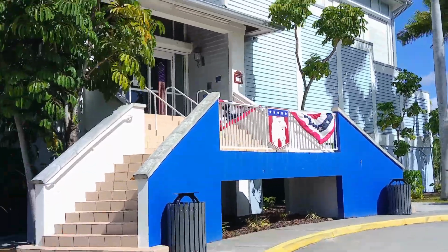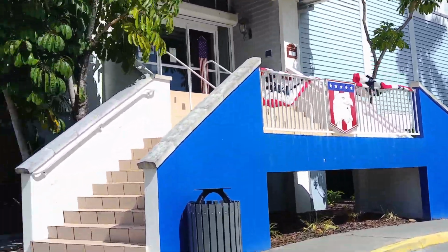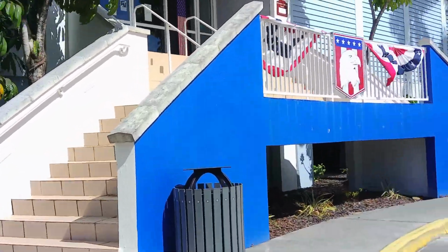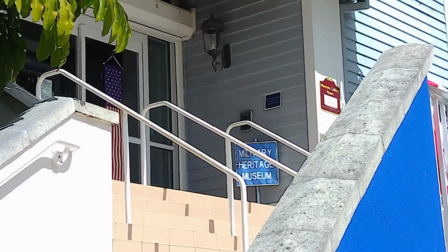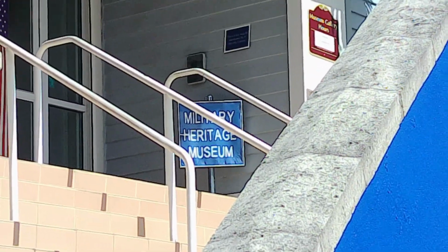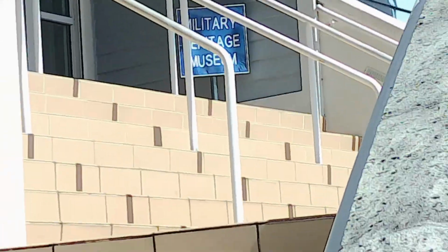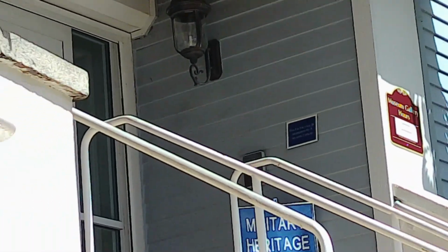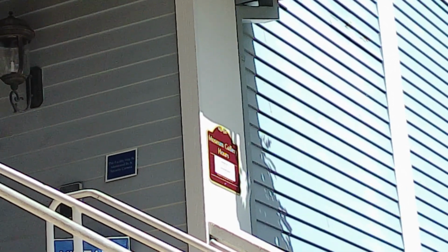So a new museum opened up in the Punta Gorda, Florida area, and I thought I would give it a gander. If you could see the sign up at the top of the stairs, it says the Military Heritage Museum. And they actually just opened up recently, as far as I'm aware. So I thought I would give it a shot.